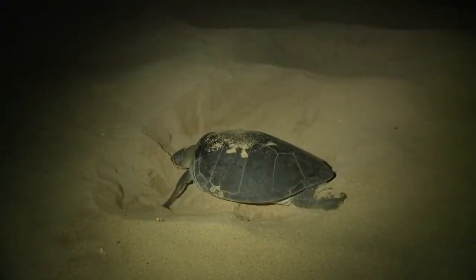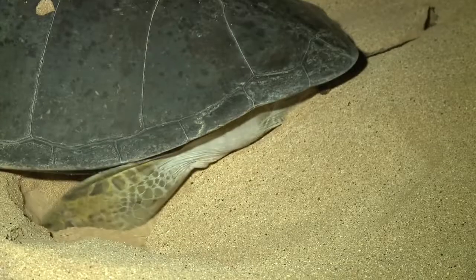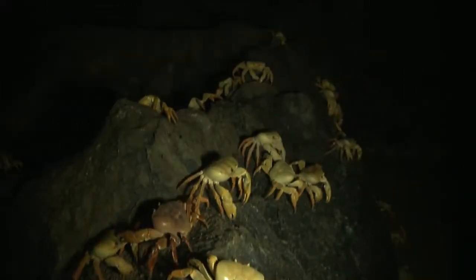After dark, green turtles climb its beaches. This is the second largest green turtle colony in the Atlantic. Under cover of darkness, land crabs also invade the beaches to breed.